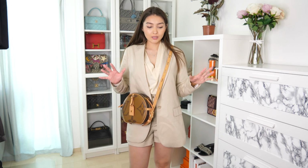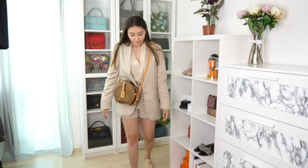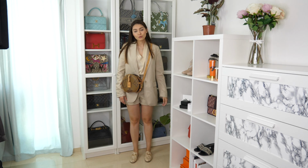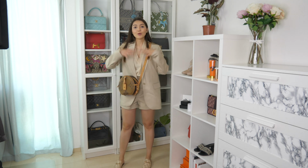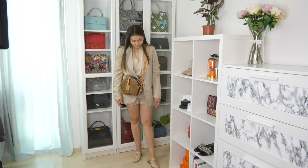together. I really wanted this look to be very casual and relaxed, although suit style seems a little bit more formal, but in this case it is relaxed. So we're taking the Bois de Chapeau, and for my shoes I'm wearing the Gucci Princeton loafers in the same beige color. I think the whole look together looks so pretty. I love it so much.